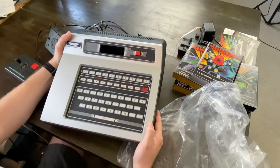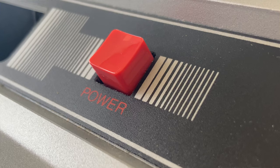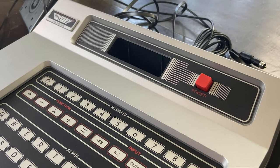I can breathe, finally. Alright, so Stack and I have swapped seats now, but nonetheless, my first thought was this is extremely light. My first thought was this power button is kind of rotated within its socket. And my second thought was, I remember this type of awful touchpad keyboard. It's a membrane keyboard, I believe they call it. Like, the earliest of membrane keyboards.